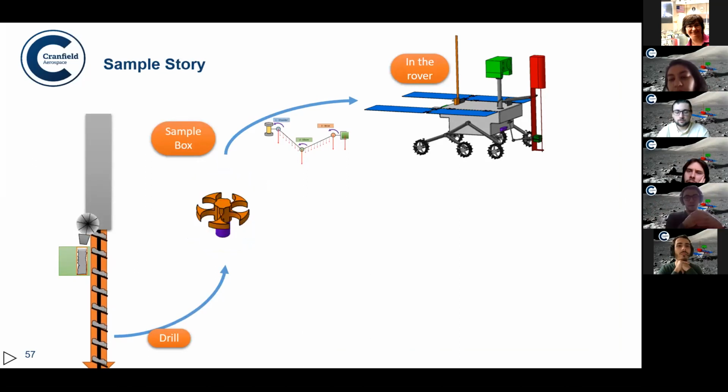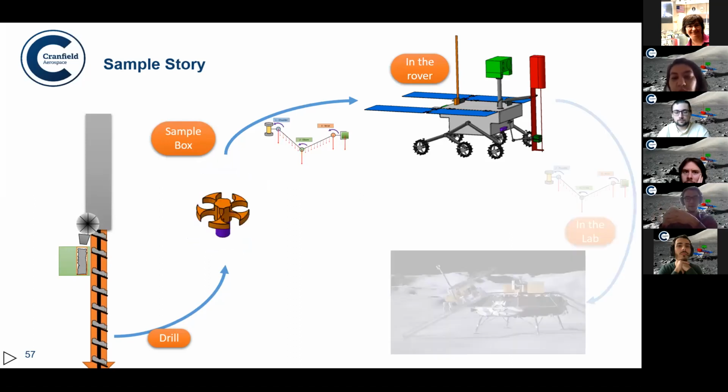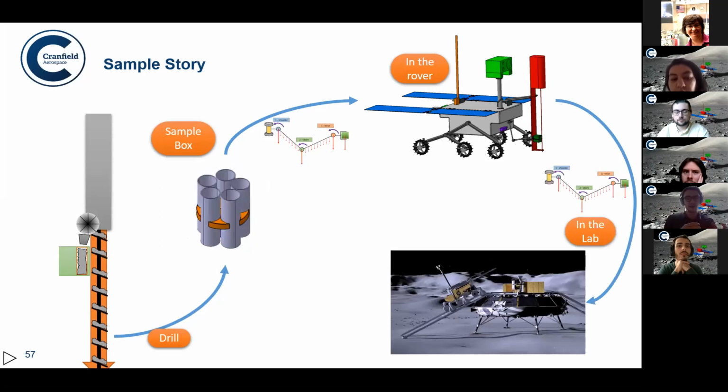And this box will be put inside the rover in a specific space for safe travel using the robotic arm. Then we can travel to another crater and repeat the process, and then go back to the lander, go inside the lab, and put the sample box into the lab so that some analysis can be made and conducted.